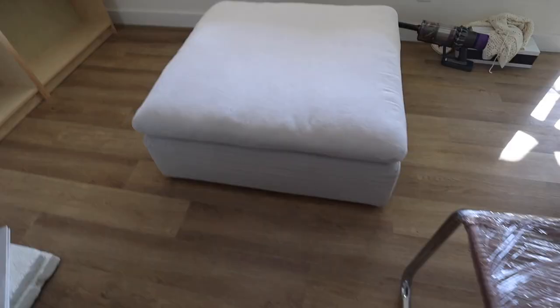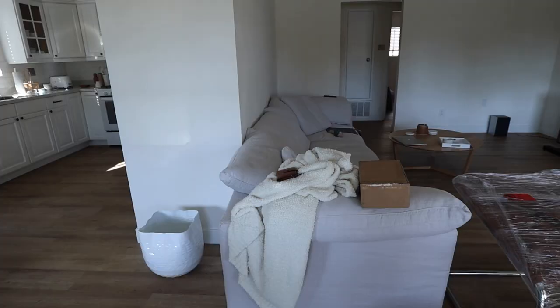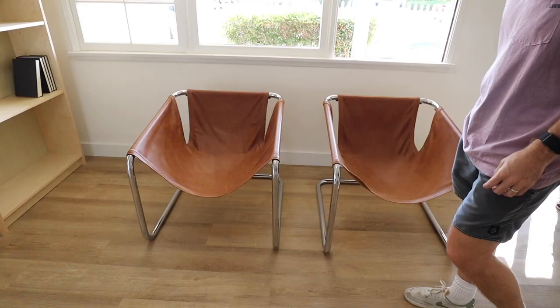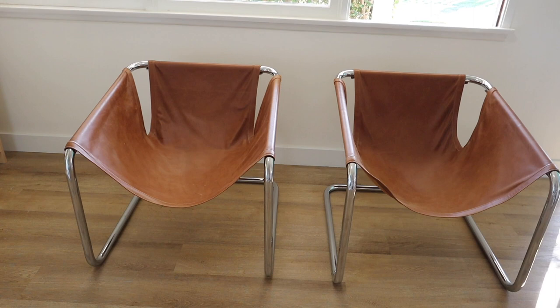They're so cool. But we are going to move this ottoman. We're going to be storing it somewhere because it really just doesn't work in this space. We did decide to float the couch out a little bit. I'm going to do a plant right here. And then instead of this, we're going to have two chairs right there. Baby girl, I'm obsessed. You guys, these were half price today. This was meant to be.